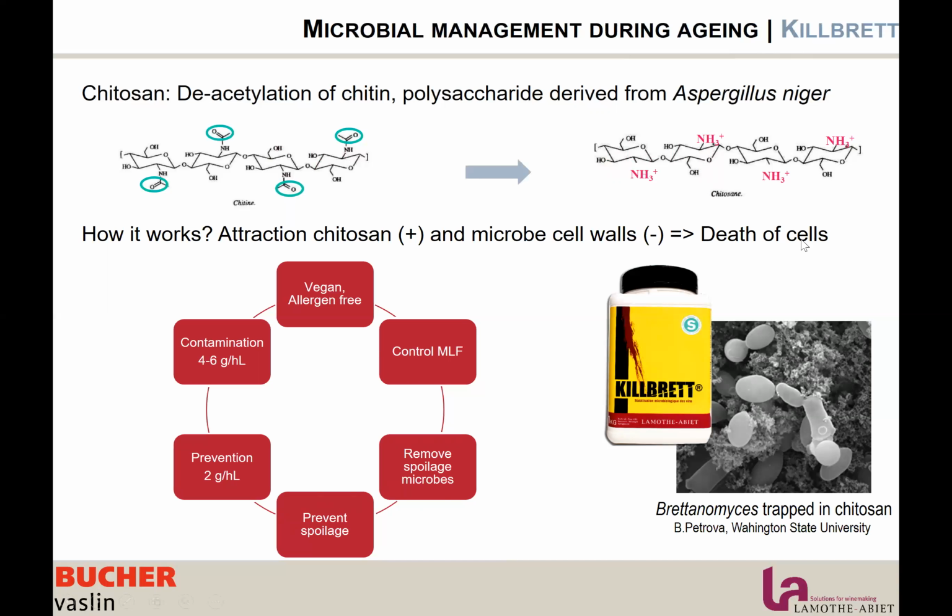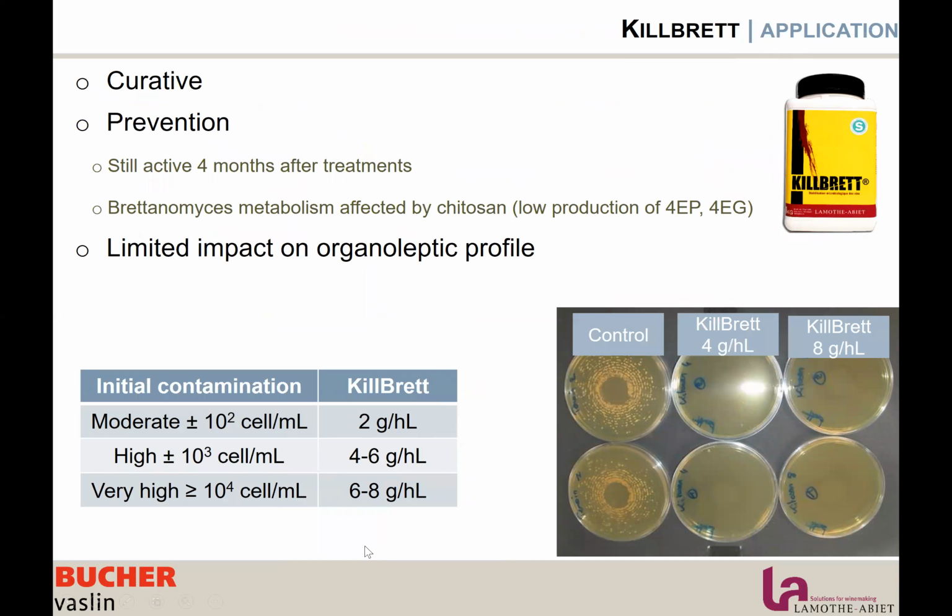To look a little bit more at the application, again, at curative, I said you can use the dosage here, from 2 to 8 grams per hectoliter, depending on the contamination. But if we are talking about prevention, which means you are going to add the chitosan into your wine while you suppose maybe you have some microbes, but you probably don't, but you don't want them to develop, so you're going to kill whatever is there.